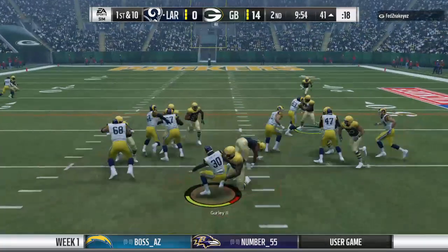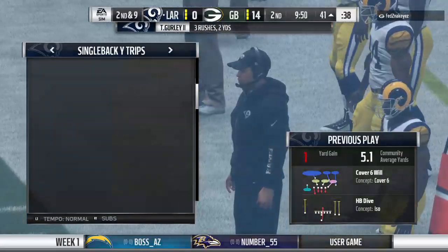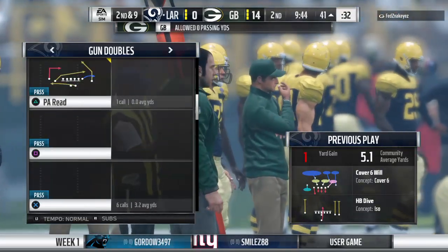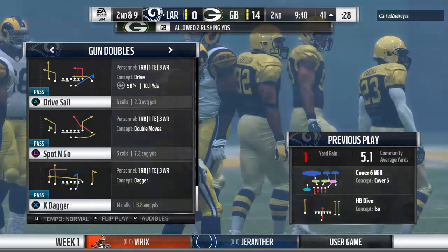On 1st down, it's Gurley. And very little there. He might have gotten a yard. Yeah, I think he got a yard to the 41. I think they want to start getting back into this game, it behooves them to get better on 1st down. Yeah, certainly not what they were looking for there out of the opening play of this drive.